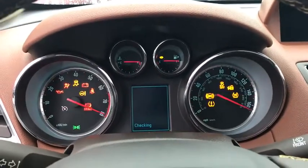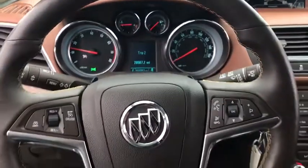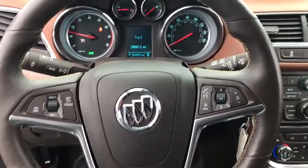Standard features that would make any car owner smile. This vehicle has less than 30,000 miles. Here are some of this vehicle's great options.